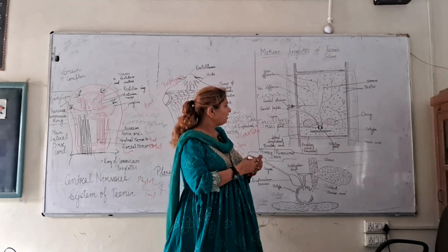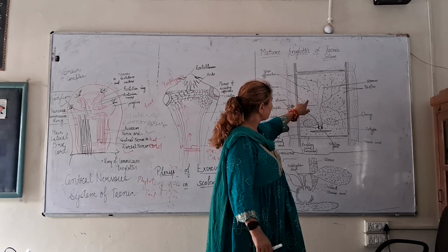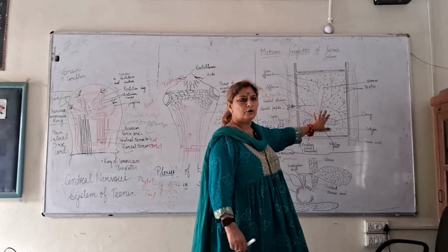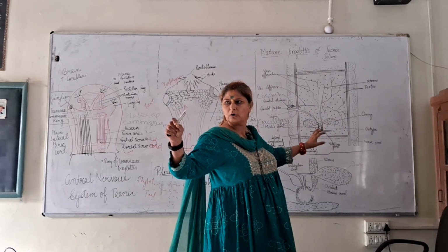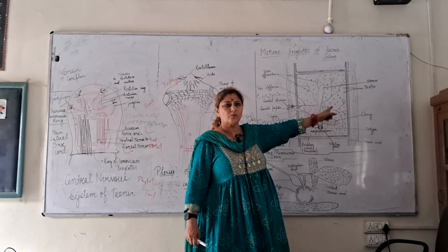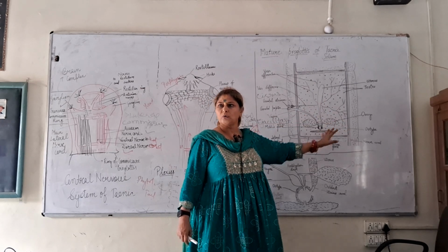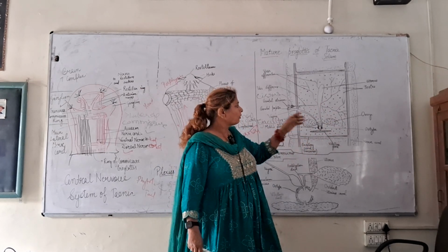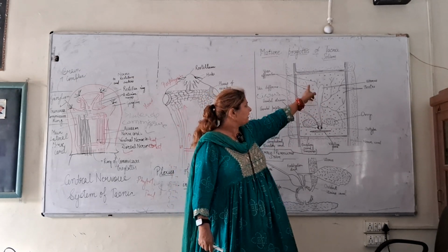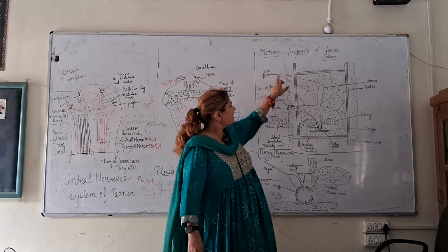Now first see the testes. These small round structures which are scattered throughout the proglottid, all round, are called the testes. These small round structures are scattered throughout the mature proglottid. That is called the testes. They are whitish in color. From each testis there arises one small tube, that is called vasa efferentia.